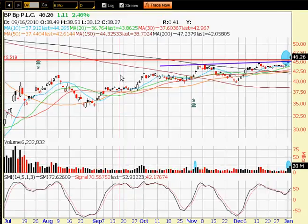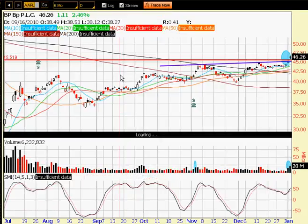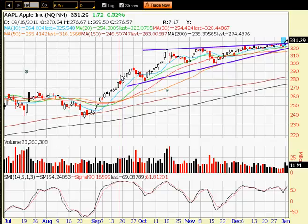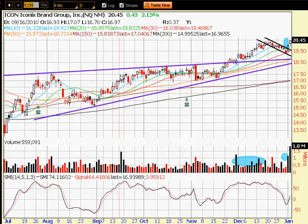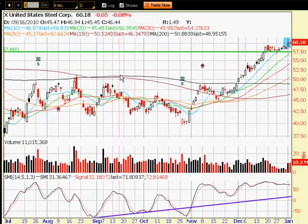BP breaking higher today. Apple still looks good, hanging tough. Petrohawk Energy looks like it's ready to break out above the downtrend line. It had a Dragonfly Doji today. It's got a lot of volume coming back in, so it's worth watching. Talked about Iconics brand, which of course was my December stock of the month, and a lot of volume coming in there, going higher. Looks good.